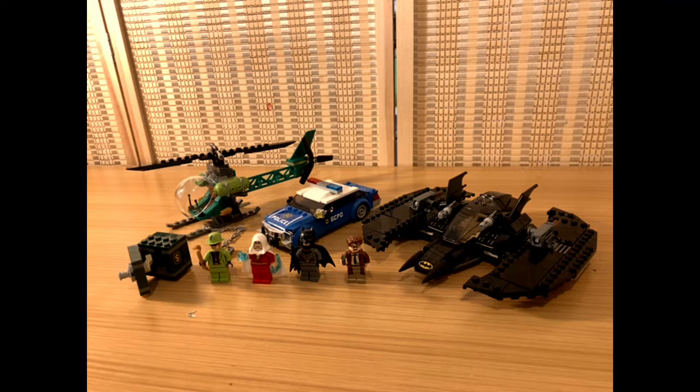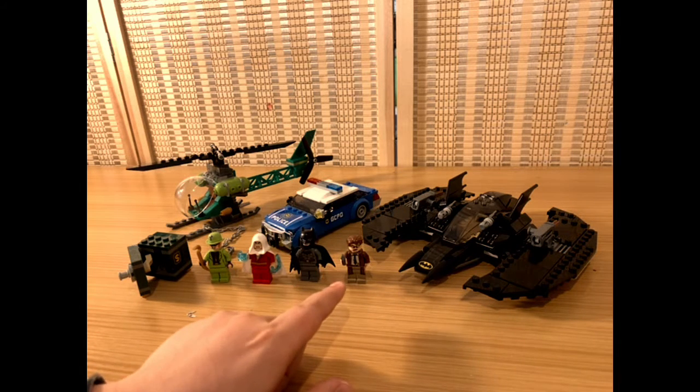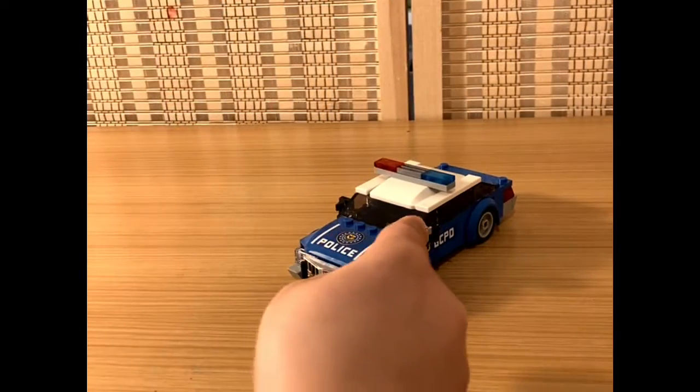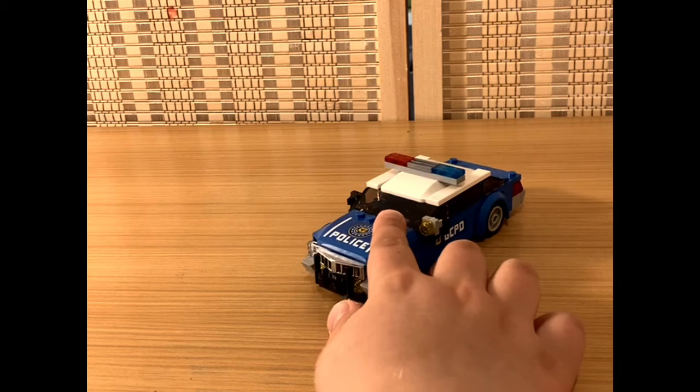So I think we'll start from the order you build these in. We'll do minifigures last, of course, and side builds and more stuff later. So I guess we'll just get straight into it. First up, we have the GCPD police car.